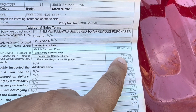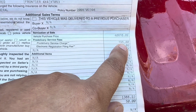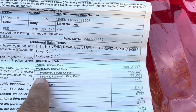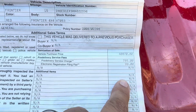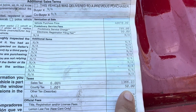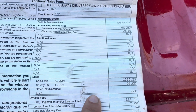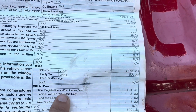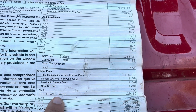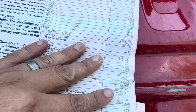This literally came off the lot and they detailed it. I don't know if it costs them $800 to detail a vehicle. I don't know, whatever. Electronic registration fee, $100. Okay, whatever. Sales tax, they can't help that. That's what it is. County tax, okay, sure. Title registration, okay, they can't do nothing about that. Doc stamp taxes, I don't even know what that is.